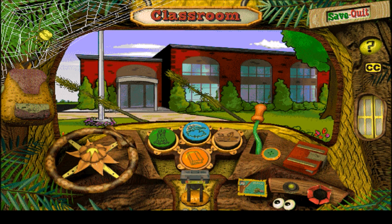Treefall Gap, that's where we would need to go. So let's actually travel all the way through everything before we go to Treefall Gap. So first stop, Understory.